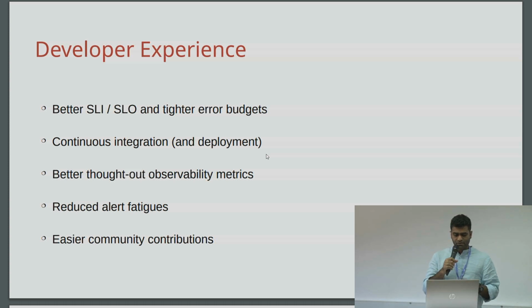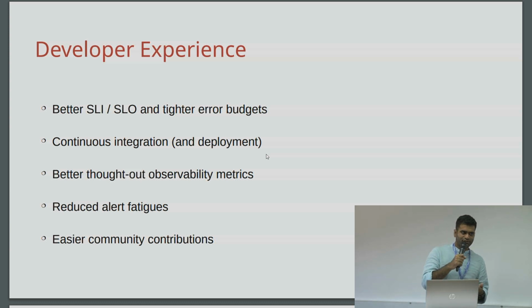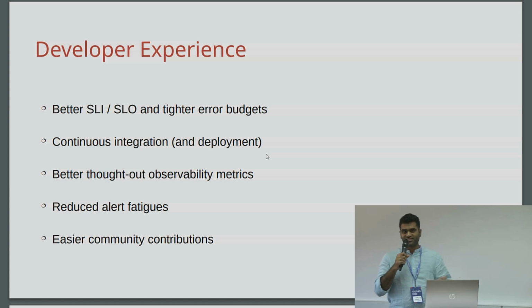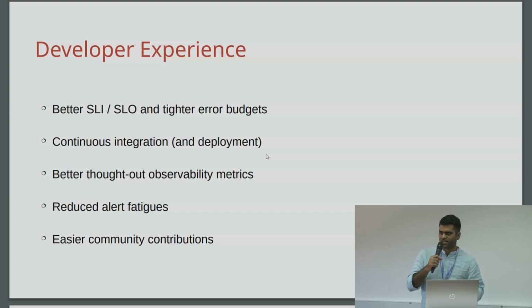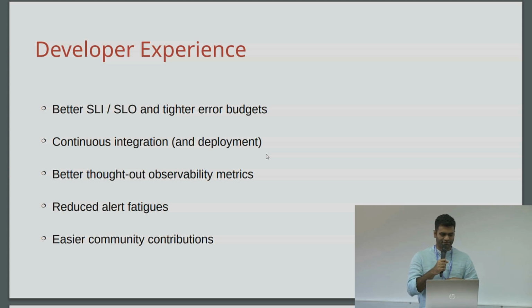We also have much better thought out observability metrics. Specifically, we have been thinking in terms of averages, which is useful in its own right, but I think we would benefit more from thinking in terms of percentiles, like what percentage of users are served the application in under 100 milliseconds, for example, which actually makes it slightly actionable if we find a graph that we don't agree with.